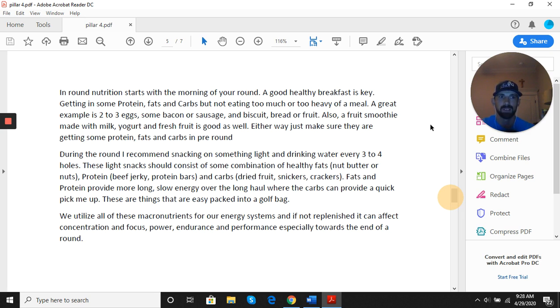We want to try to keep our insulin levels pretty level so we're not spiking up and down. And we want to make sure, like I said, we're replenishing that gas tank with those nutrients we need to produce a golf swing, to be able to walk in between shots, all the things that are involved in playing golf, especially tournament golf. So the light snacks can be some combination of, you have your healthy fats, your nut butters and nuts, protein, beef jerky, low-calorie protein bars, carbohydrates, dried fruit, crackers, even something like a Snickers or candy bar for a quick pick-me-up is okay. We just don't want to make that the only thing you're snacking from.